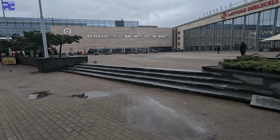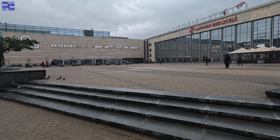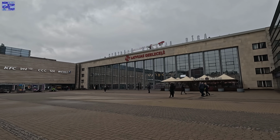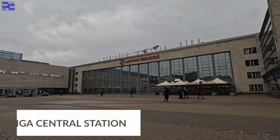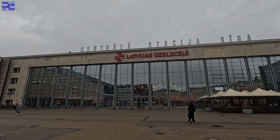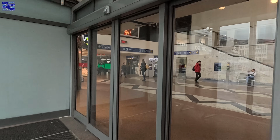Anyway, back to today, where we'll be riding the precursor to the RailBaltica project, a new service linking the Latvian and Lithuanian capitals. Riga's central station is an imposing building which is adjacent to a large shopping centre.